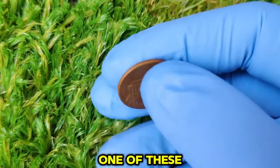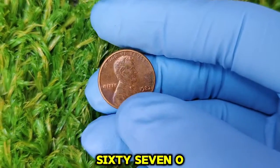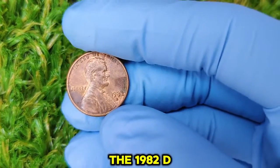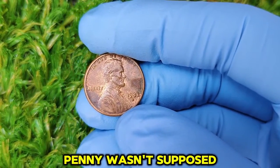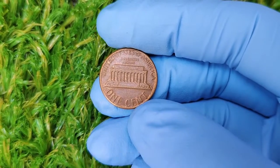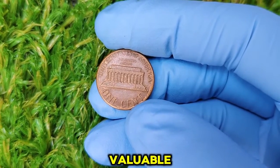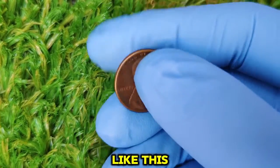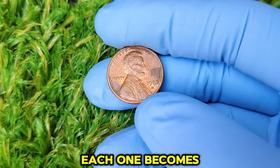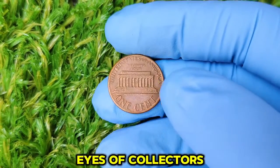So, why is one of these pennies worth over $67,000? As I mentioned, the 1982 D small date copper penny wasn't supposed to exist. Only a handful have been discovered, and that rarity makes it incredibly valuable. Think of it like this: the fewer examples of a coin in circulation, the more valuable each one becomes, especially in the eyes of collectors.